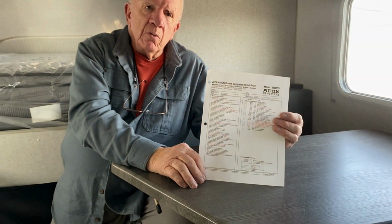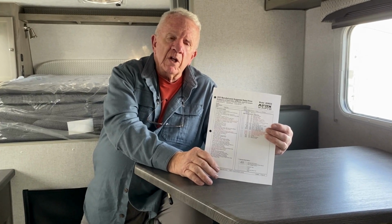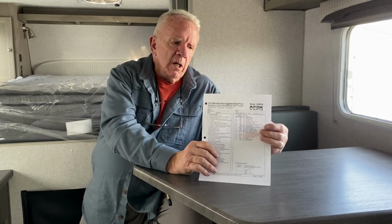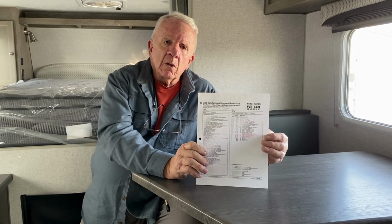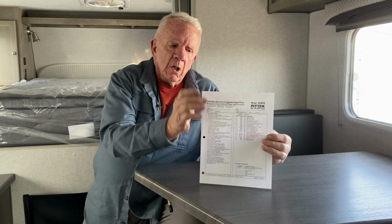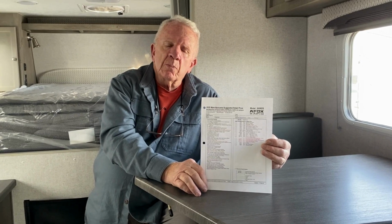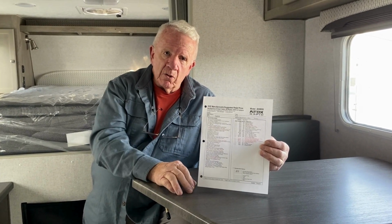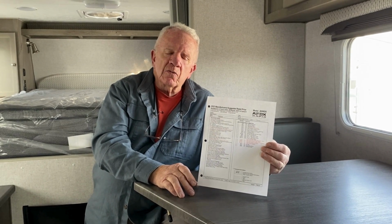We can send you this, and on this side of the build sheet is everything standard for that particular model, and on this side of the build sheet is everything optional for that particular model, along with MSRP pricing. So this way you've got all the standard things and all the optional things on one piece of paper, and we can guide you through figuring out which ones to get that make sense for whatever your application is.